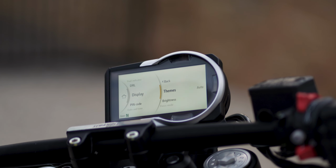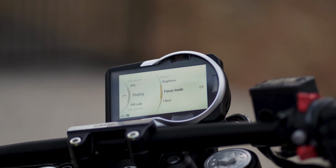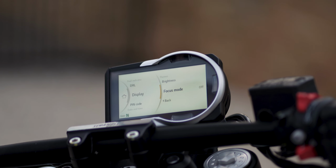Your display, you have themes. I'm guessing that's whether it goes light or dark. You can change your brightness, and then your focus mode. I've not tampered with this at all, but maybe when you're riding, if you put that on, it streamlines everything and makes it just the essential bits of information rather than having everything on there. So maybe I'll have a little play of that later on and see what that looks like if I go for an evening ride. Then we have pin, date and time, turn signals.